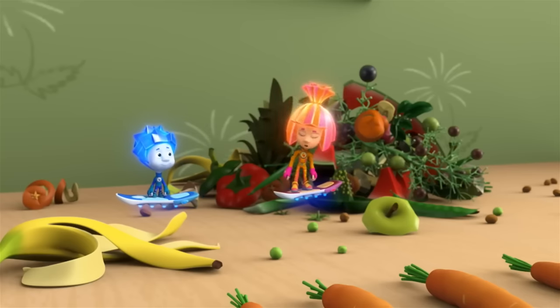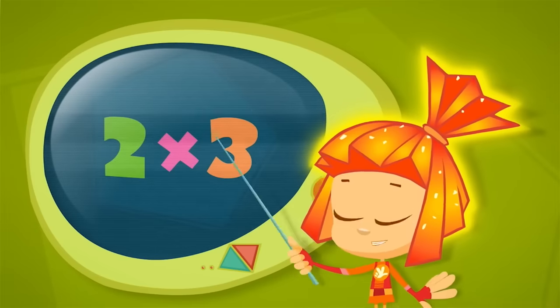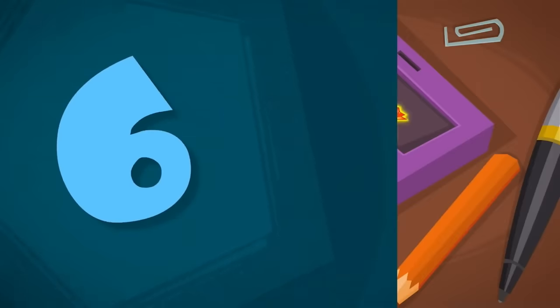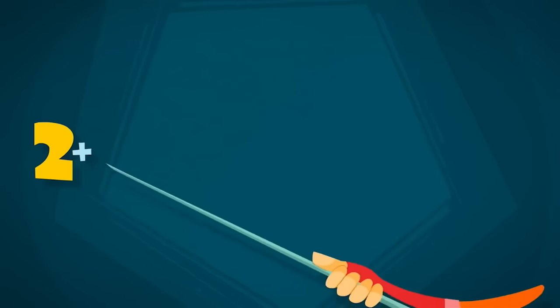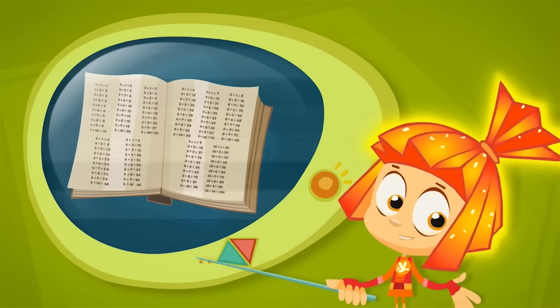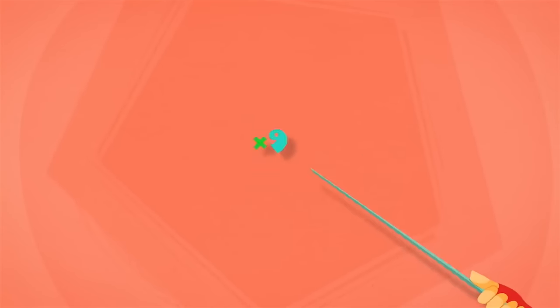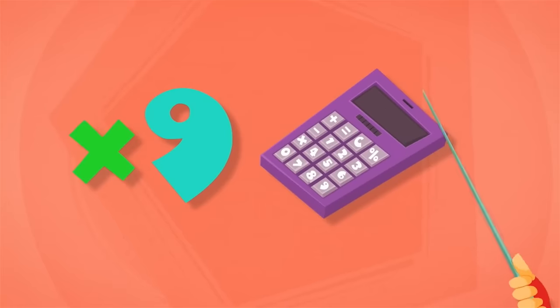All right, then. I'll help you. To multiply 2 by 3, all you need to do is just add 3 twos together. It's much harder to multiply a number by 9. That takes too much time to add. That's why at schools they want you to memorize the table. But there's a simple way to multiply by 9. Without the table or a calculator.